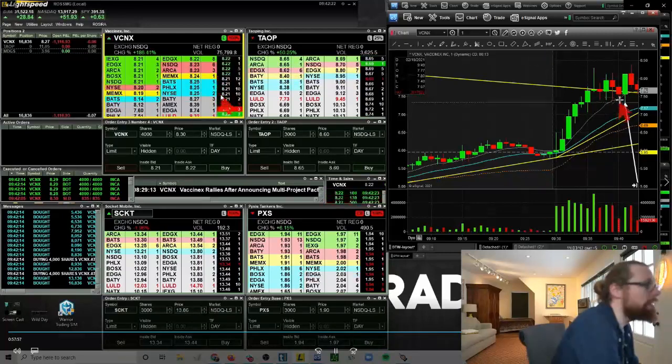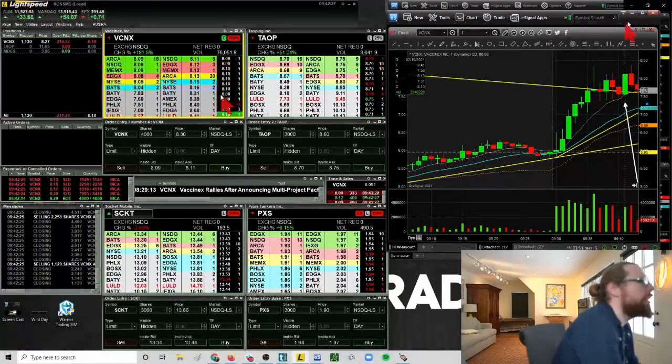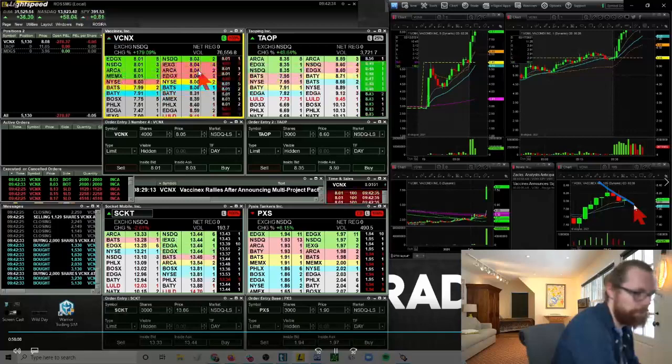So it dips down, it rips up to 40, and then it comes back down. So now we're going to come back down. And let's see if I get a dip trade on this pullback. You can see how it's pulling back right through here.